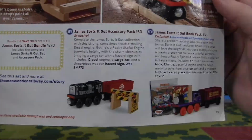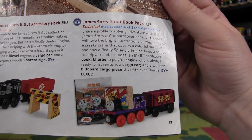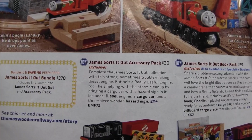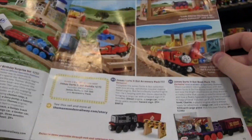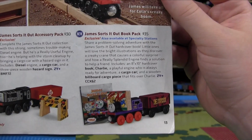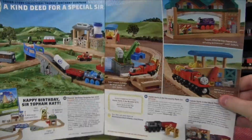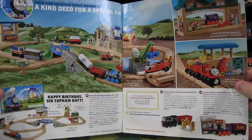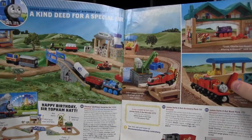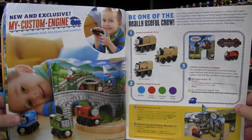And then they're always trying to upsell you on these accessory packs like Diesel and a hazard sign, or Normal Charlie and some billboard cargo piece that, again, the pricing on this stuff I think was just a little bit out there. They also did some stuff where the Charlie thing is available at specialty stations, but the Diesel one is only available online. They were really making you work for this stuff if you really wanted it. Like I said, eventually all of this stuff went on heavy sale. It was eventually on clearance. But for the first couple years of its existence, if you wanted this stuff, you had to pay for it.